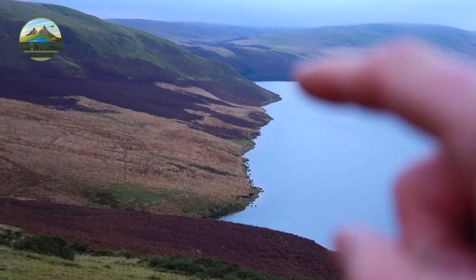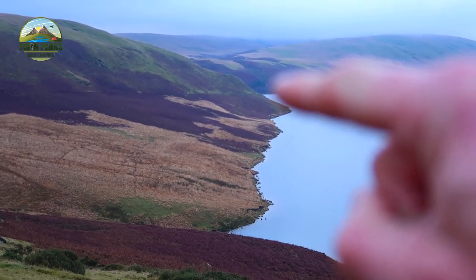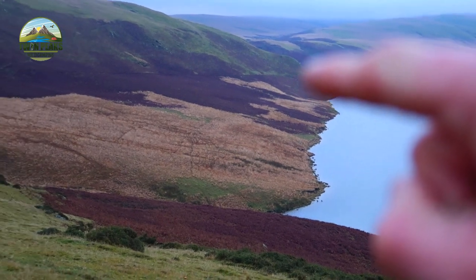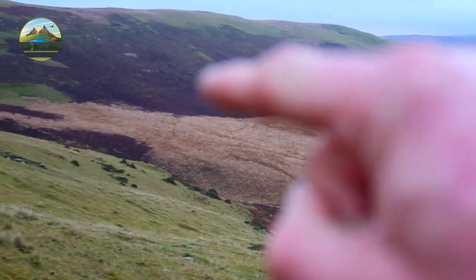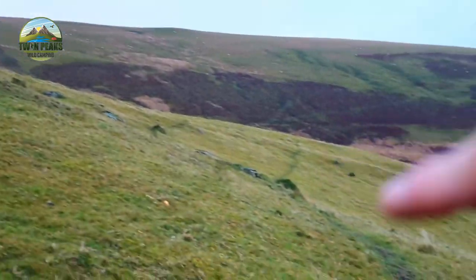Just going to show you where we came from. We come from around that, around there, that's where the dam is. And we follow this path up and around here.